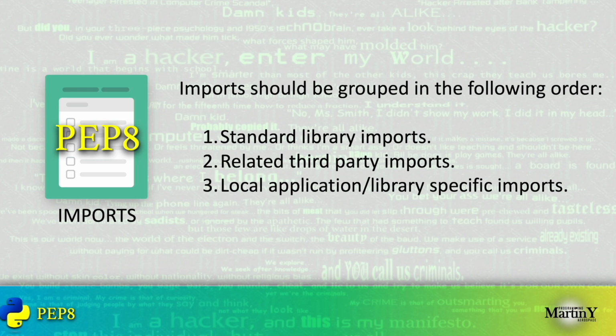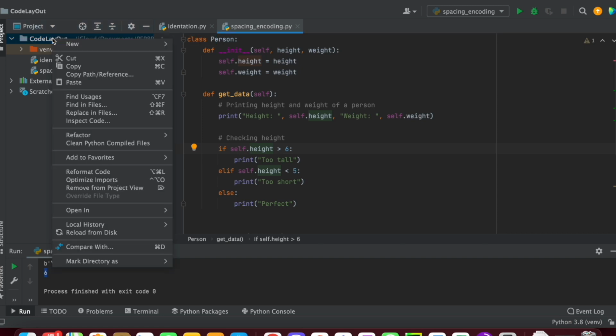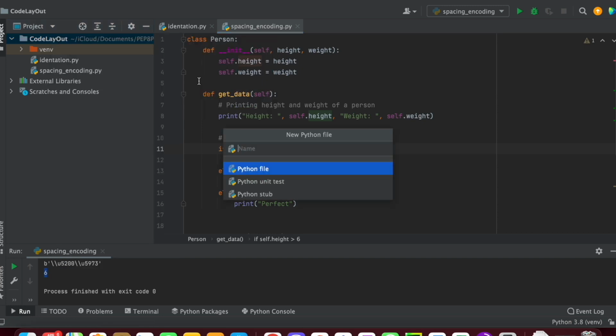But let's go now to PyCharm, and I will show you how you can deal and structure your imports in a professional way. So you already have this spacing encoding file, and actually keep it because we're going to use it to incorporate some of the local imports. But go now to your project and create a new Python file, and I will name the file imports.